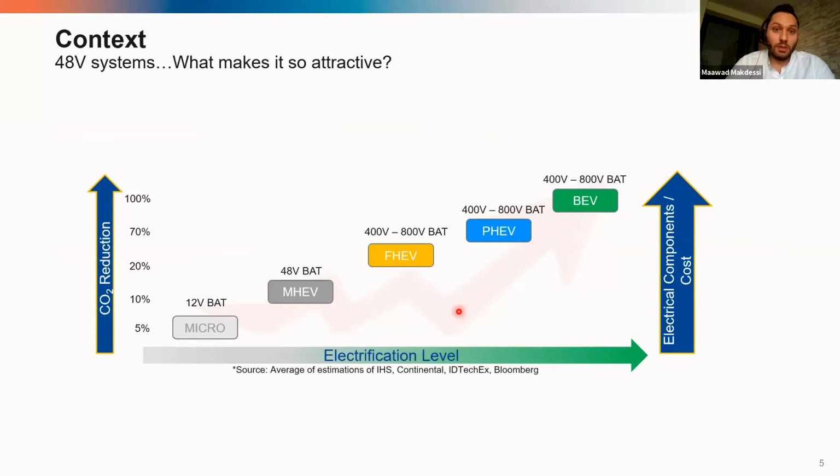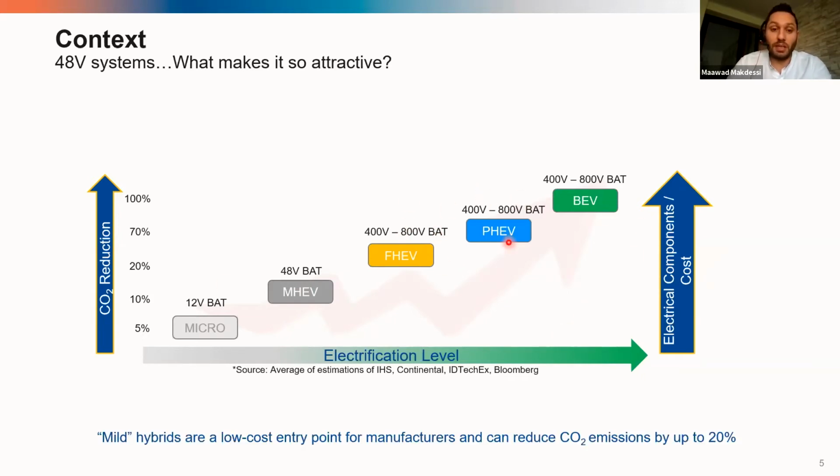Why is this solution so attractive? As we have mentioned, it is really a very good solution in terms of compromise between the CO2 reduction, the electrification level, and the cost of the solution compared with the high voltage battery solution. And in this case, each manufacturer can adapt their vehicles and start this CO2 emission reduction.